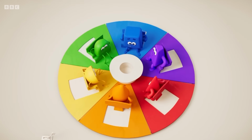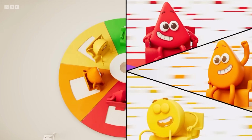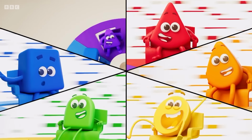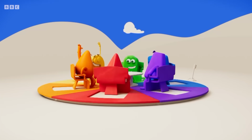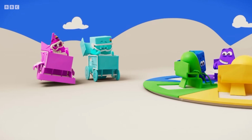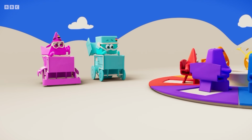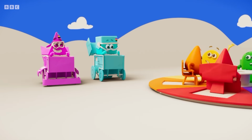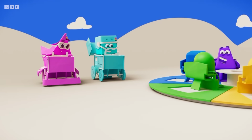Six colours on a colour wheel! Red, orange, yellow, green, blue, purple! Wow, this looks brilliant! Yay! It's cyan and magenta! My printing crew! We love a spin. Room for two more!